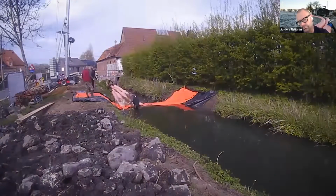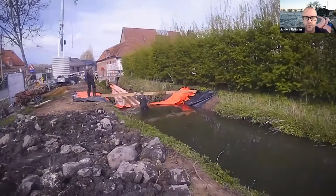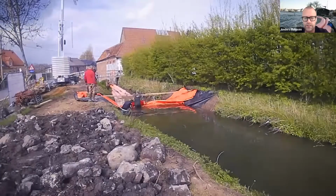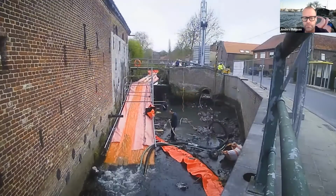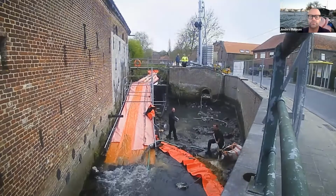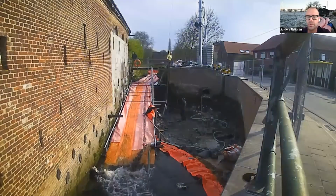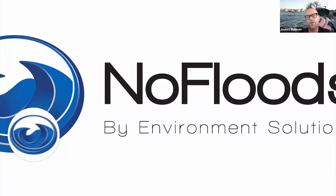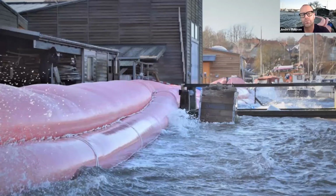Our approach is very environmentally friendly. We let the water flow freely in the tubes with no impact on the nature. No noise, no energy consumption. So here to the right, we're just emptying the area, but it remained like this for 5 weeks actually.